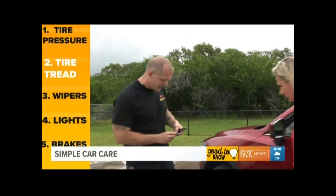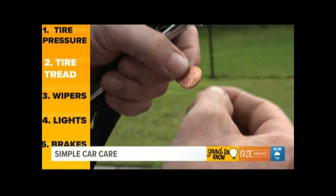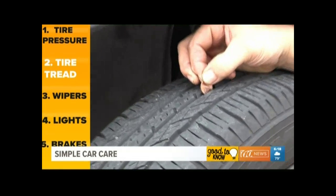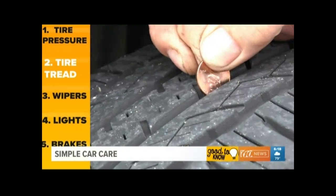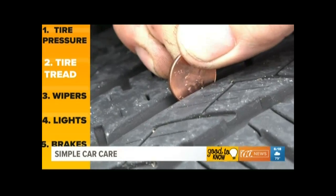This is called the Abe Lincoln Test. You take a penny, you turn the head upside down, and then you want to stick it into the tread. If you can see the very top of Lincoln's head, then that means your tire tread is about 2/32nds. That means your tires are about ready to be changed.